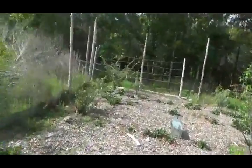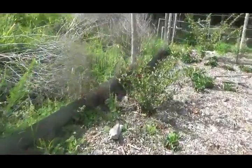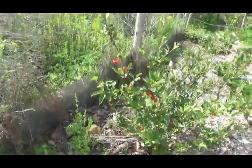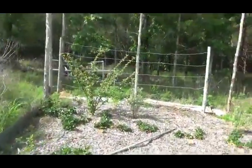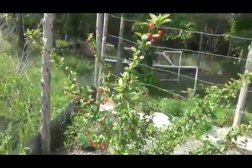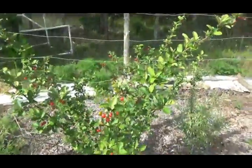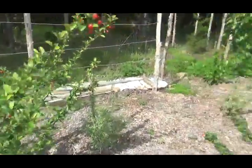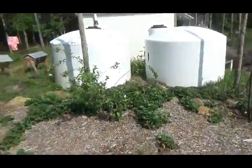But what I just noticed, hey, this one's not doing too bad either, at least on this side. But look at this one. Lots of ripening goumis. That'll be fun. Wow, this bush is loaded, isn't it? And this bush is loaded too. They're just not ripening as fast.